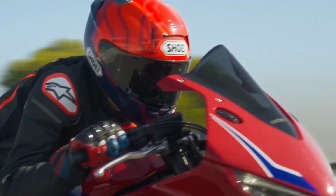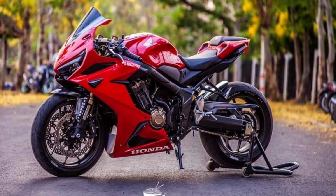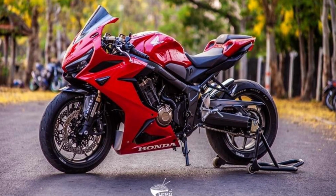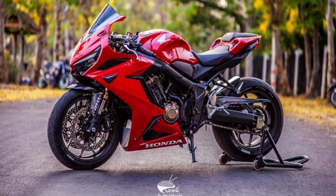The CBR 650R features Honda's renowned build quality, with a chassis that's both lightweight and incredibly stable. The bike excels at high-speed stability whether you're on a fast road or a motorway, and it has plenty of performance on tap for a spirited rider.